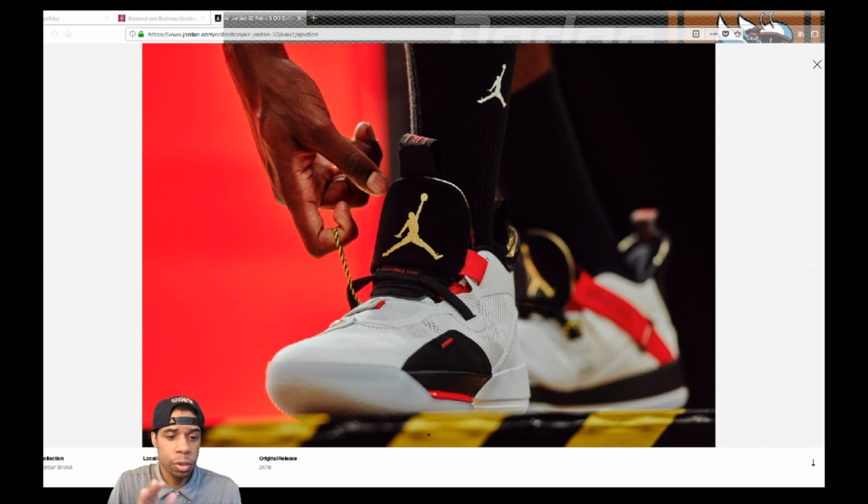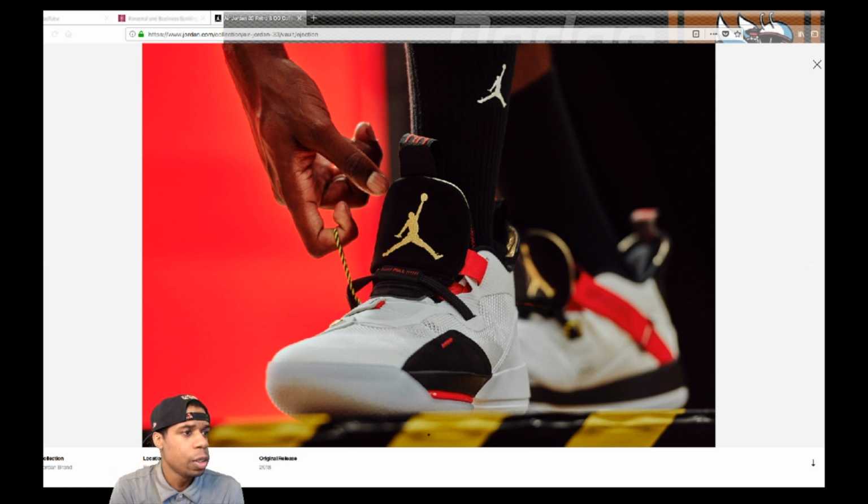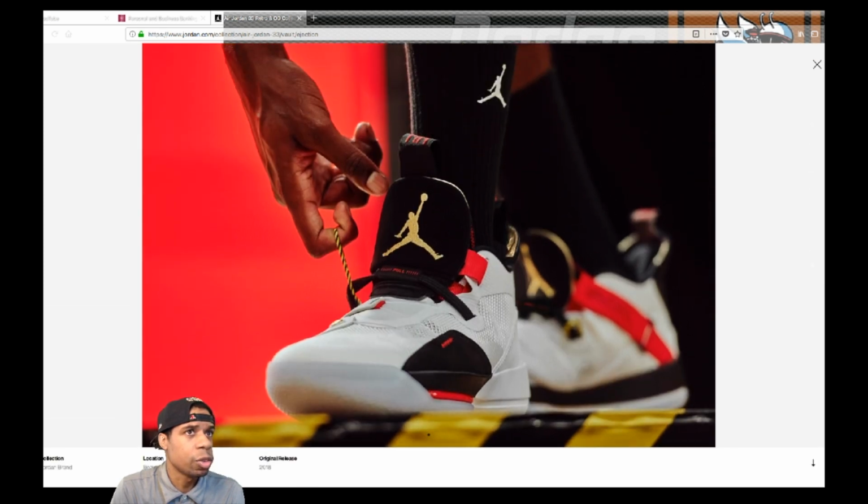Don't get me wrong, the 31s and 32s were decent. I liked them. But these ones on foot look way better. It looked like it got some kind of string that you could tighten your shoe for the front part of your foot, the lock. I love the ankle support and also the two tabs in the back and the front to pull up your shoes. I would love to see different colorways of these. But these 33s look pretty dope.